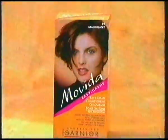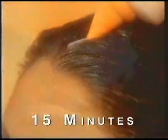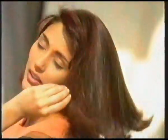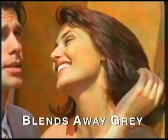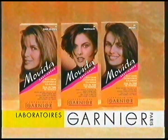Laboratoires Garnier introduces conditioning colour that actually cares for your hair. Movida, the easy cream conditioning colourant. Quick, in just 15 minutes. No ammonia. Movida gently blends away first greys with no visible regrowth at the roots. Movida brings your natural colour to life and really lasts. Movida Easy Cream Conditioning Colourant, formulated and controlled by Laboratoires Garnier Paris.